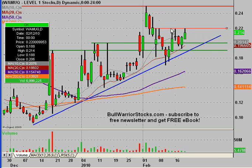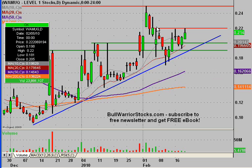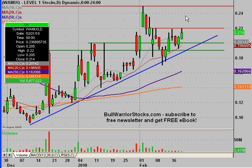So what I'm actually going to do is update this and make it a little thicker because I didn't think it'd be such a pain to get through. But this past week on Tuesday it came up, bounced right off of 0.219, so that's close enough to 0.22. And then today bounced right off of 0.22 again. So this 22 cent level is a lot more stubborn than I thought it would be.